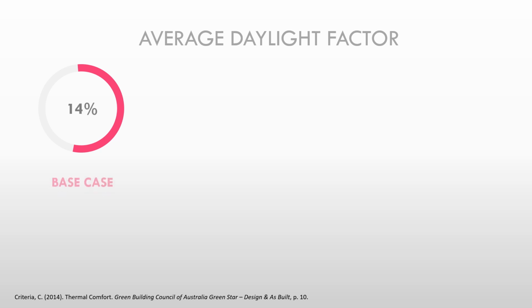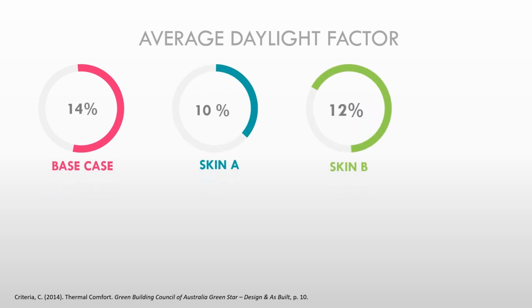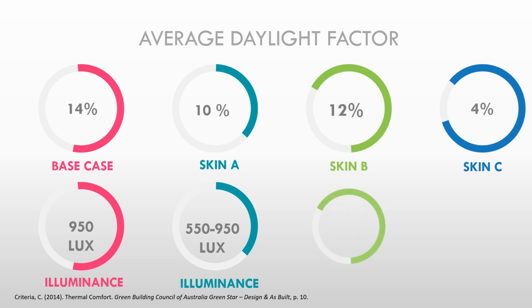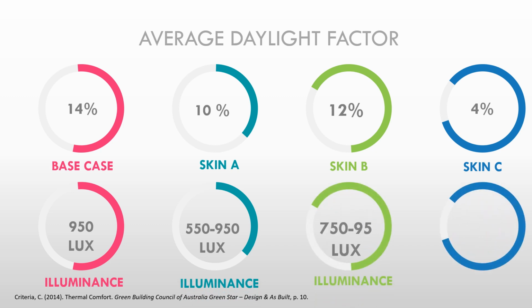The base case daylight factor crossed the ASHRAE visual comfort range, which is between 2 to 5%. Only skin C is within the range, along with a lux range between 150 to 500 lux.